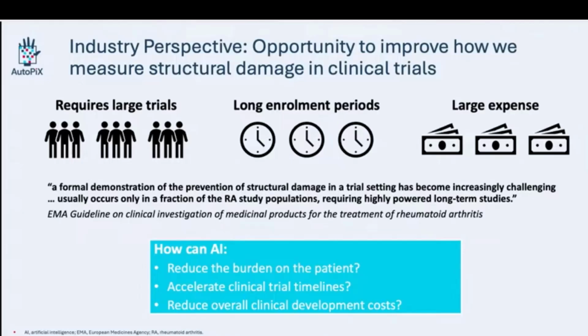These large trials come with significant challenges. They have long enrollment periods to recruit enough patients. They're costly to execute, and they place a substantial burden on both patients and researchers. Ultimately, this slows down the process of bringing new treatments to patients.